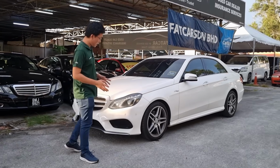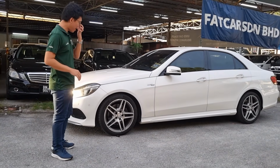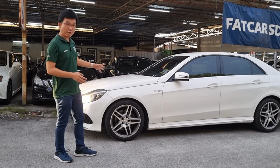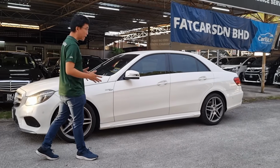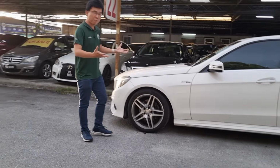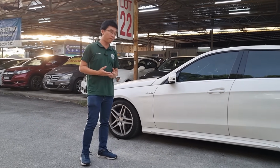Now we come to the side here, you can see this very simple yet very sporty looking 5 double spoke AMG line alloy wheels, and the side profile overall of the 212 E-Class also is one that is, well, a very pleasant look. It's a very straight up, no nonsense 3-box design.